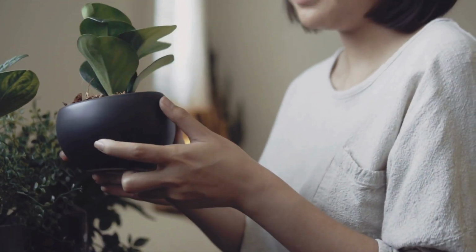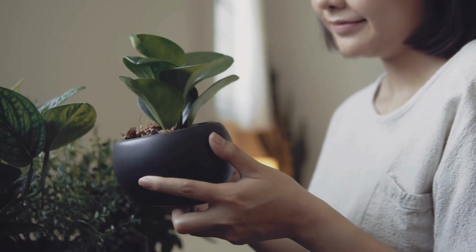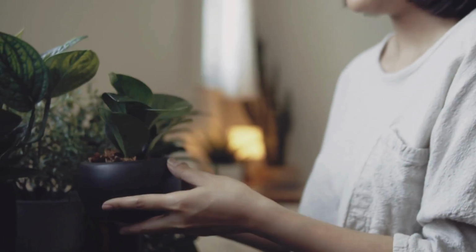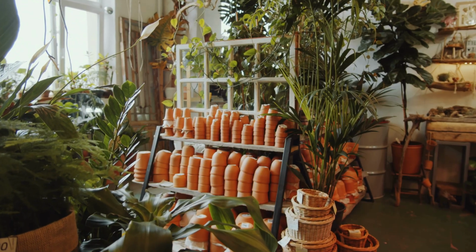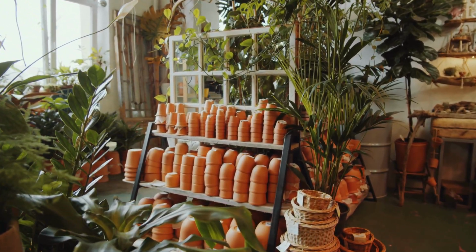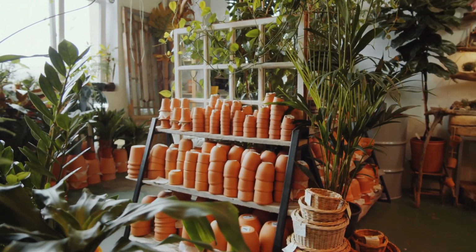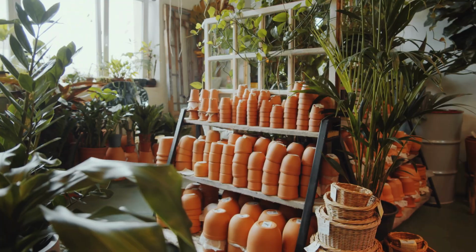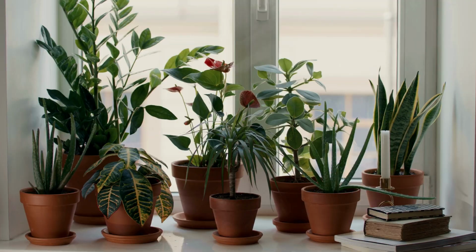Alright, let's be real. Houseplants are kinda addictive. You start with one, maybe a pothos or a snake plant, and before you know it, your home looks like a mini rainforest. But if you're tired of the usual suspects, I've got you covered. Today, we're diving into 12 unique and rare houseplants that'll seriously upgrade your indoor jungle.